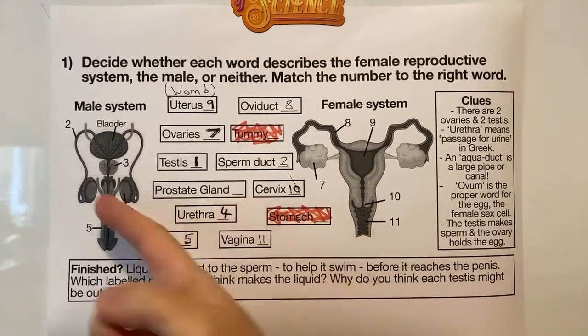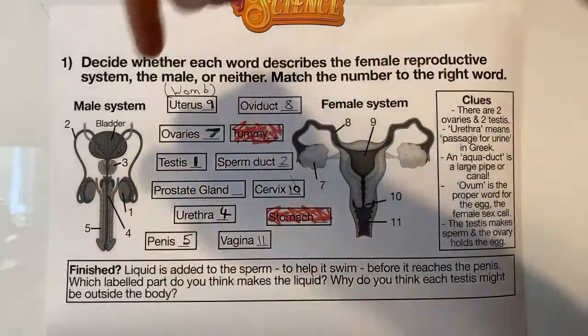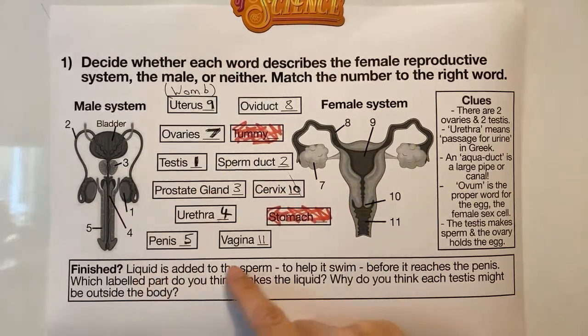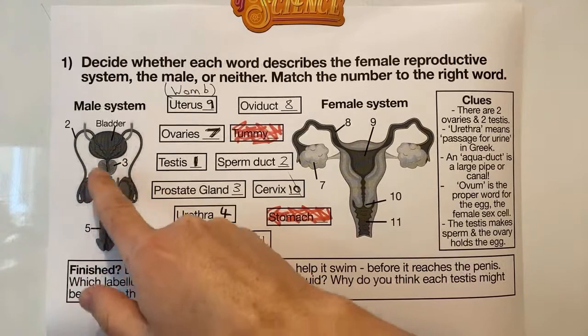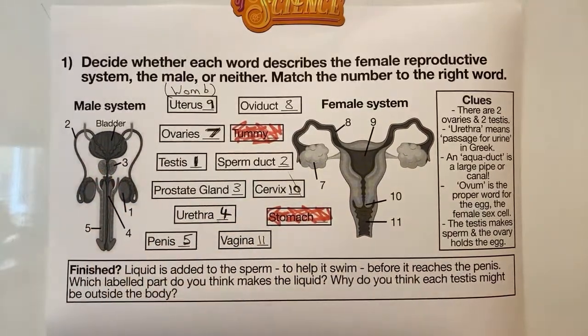And the prostate gland, we'll talk about what that does in a sec. It's this little kind of half a peach type thing here. Number 3 on the male reproductive system is the prostate gland. It's actually the prostate gland that makes the liquid that I was talking about that helps the sperm to swim. This nutritious liquid is kind of put into the sperm as they're going past, and then the sperm plus the liquid comes out of the penis. We'll talk about all this later.